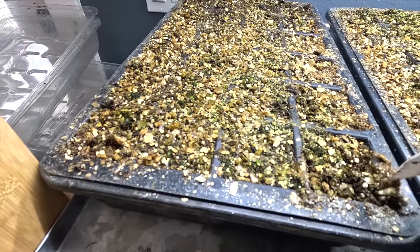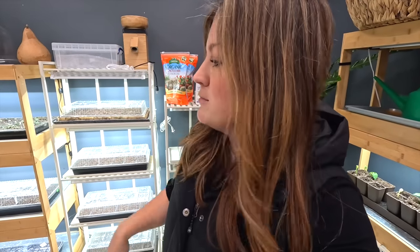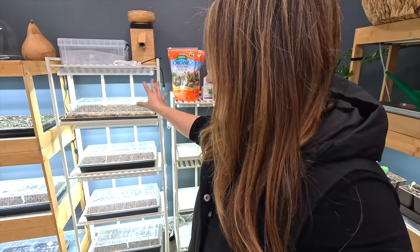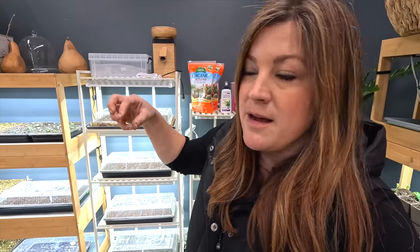Right there are just minuscule, tiny little things. Usually once a full tray has germinated, that's when the humidity dome comes off. It'll be the same with all of the rest of these as well, but lisianthus are a little particular about moisture levels. They do not like to be wet.